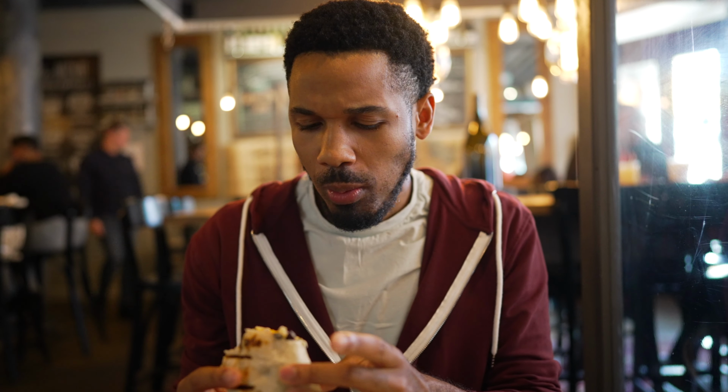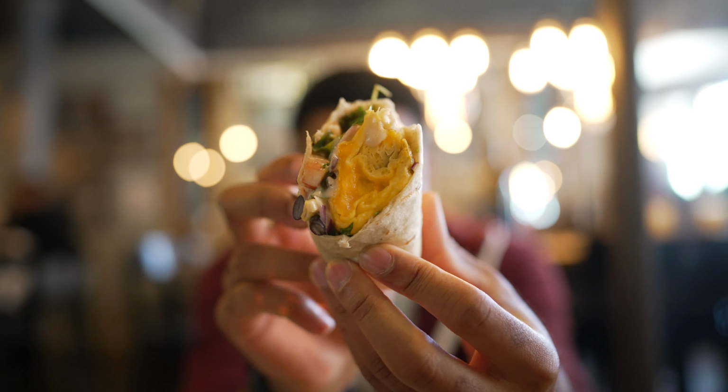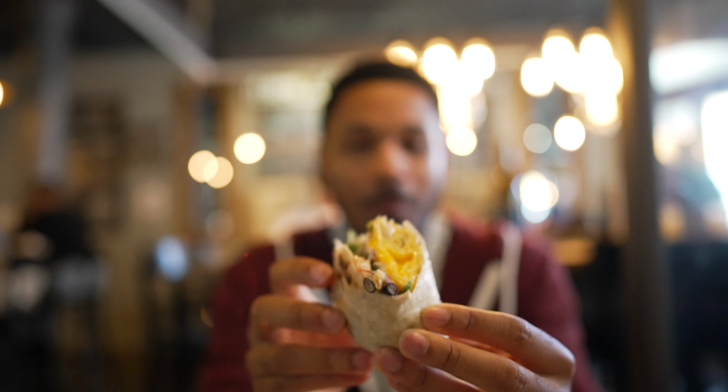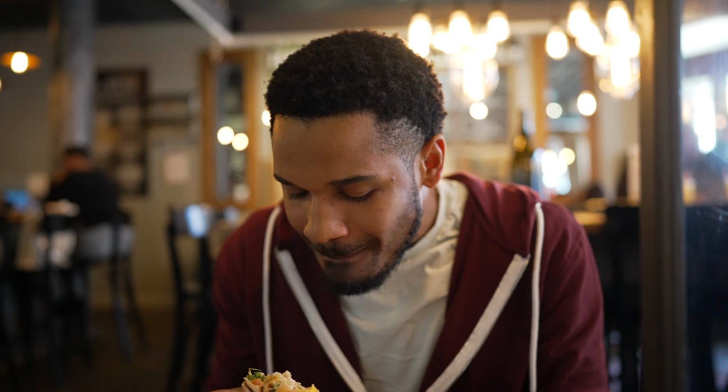It's nice and mild. Even the secret sauce is really smooth. It's good. A 10 out of 10 for sure.